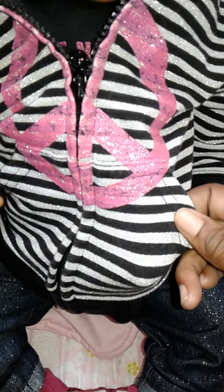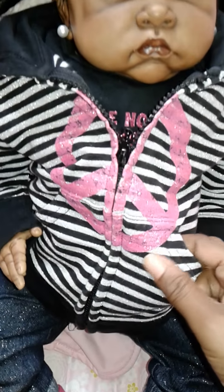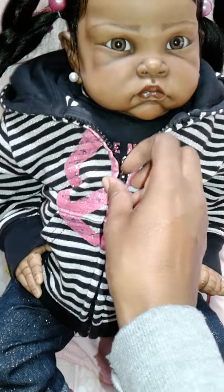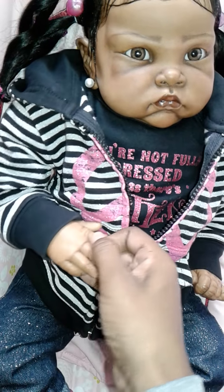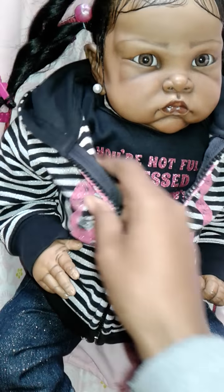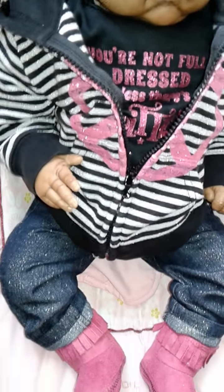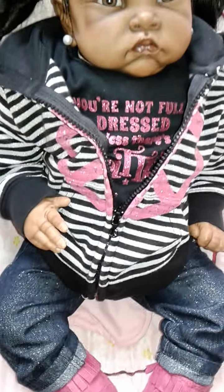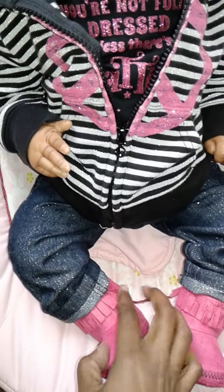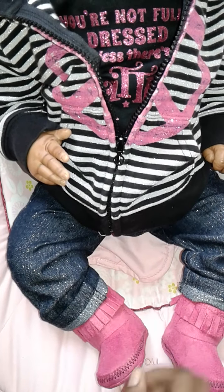The jacket is silver and stripes, and the silver and stripes sparkle, and it's got the two pockets, and I love it, love it, love it. So that's the jacket, and it's just trimmed in black around the arms and the hood. The inside of the hood is black. And then she's got on her little sparkly jeans, because she's a sparkle girl like that today. And I just put her on these really cute little pink fringy boots.